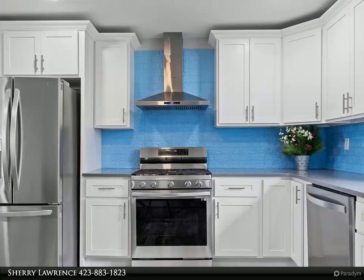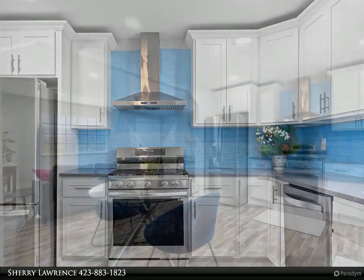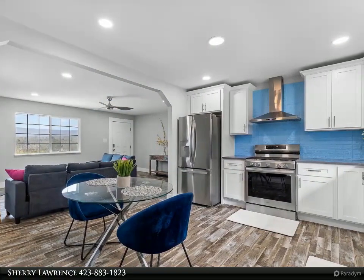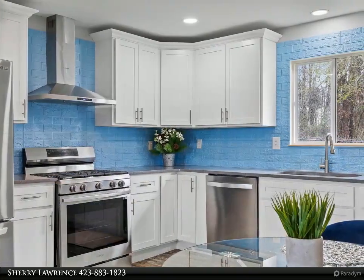The custom soft close cabinetry, quartz countertops, and stainless steel appliances, including a Samsung SmartThings freestanding gas range complete with AirFryer, LG refrigerator, and Whirlpool dishwasher, make the kitchen a chef's delight.